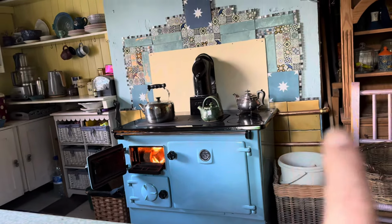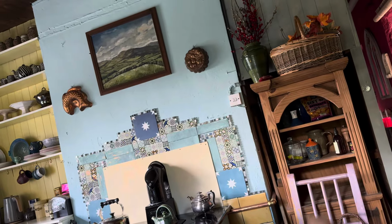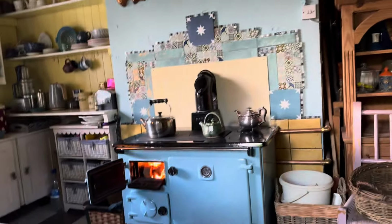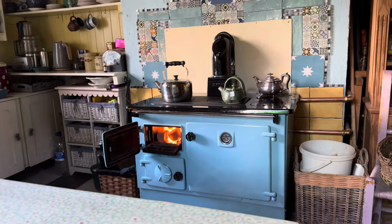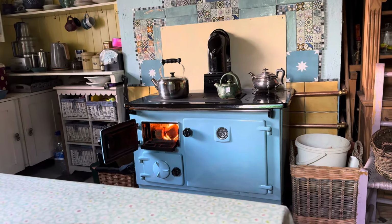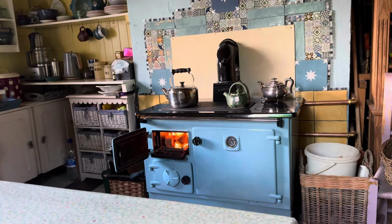There's the two pipes going into what is the hot tank cupboard. It's not really an airing cupboard, I don't have the space, but it's a hot tank cupboard behind this little cupboard here. It also heats the radiators. So the entire cottage is heated from this one stove.